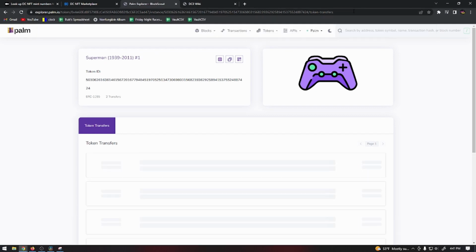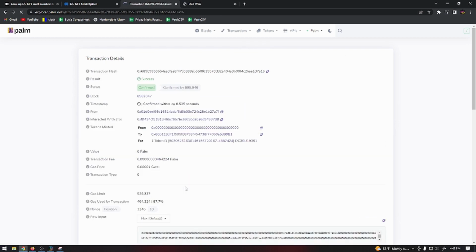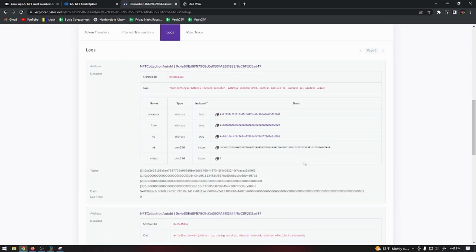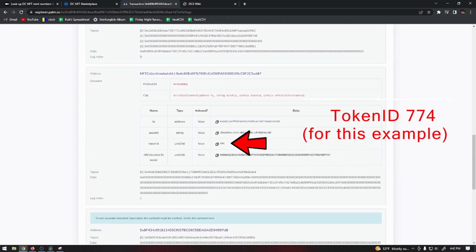You're going to want to go to the bottom one, like always, when you're looking for that token ID, the token minting, and click on the top link. Now that we're in the right page, we need to scroll down to the logs area, click on the logs tab, and we can see the token ID for that comic is 508. So if I was shopping for one of those comics, I might go through and look at the bottom 4 or 5 on the floor at all the token IDs and try to buy the one with the lowest token ID number.